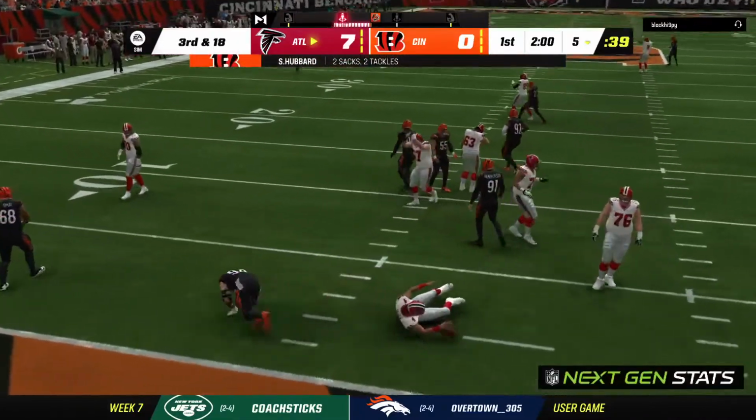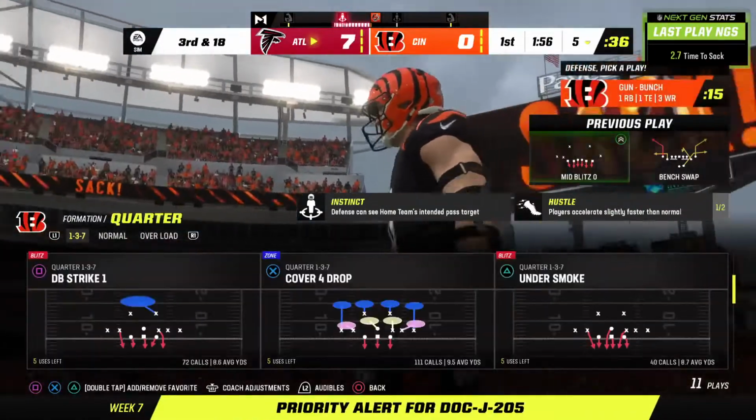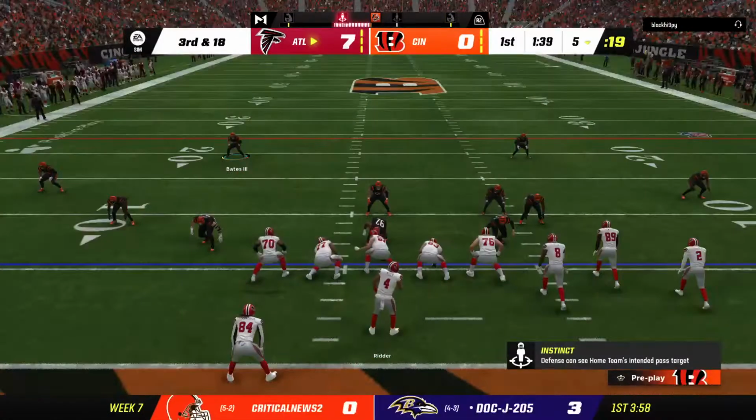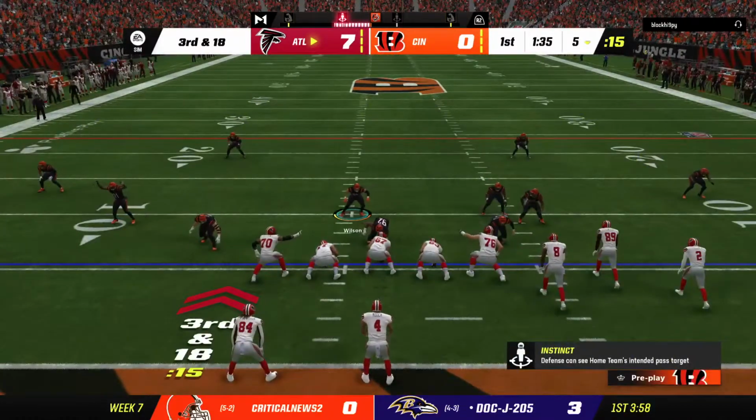And he's going to go down. Back at his own 5-yard line, it's a sack. Sam Hubbard, now 2 sacks for him already here in this first quarter of play.